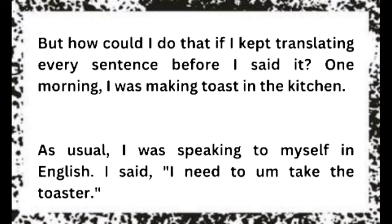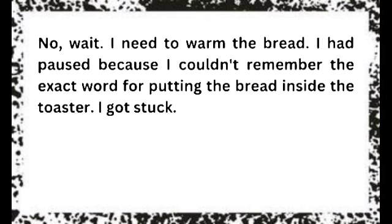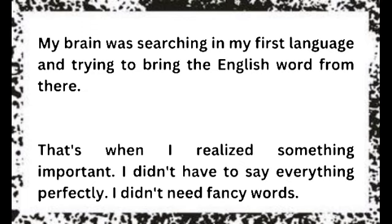One morning, I was making toast in the kitchen. As usual, I was speaking to myself in English. I said, "I need to, take the toaster. No, wait. I need to warm the bread." I had paused because I couldn't remember the exact word for putting the bread inside the toaster. I got stuck. My brain was searching in my first language and trying to bring the English word from there.